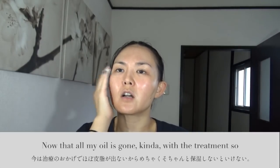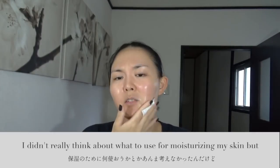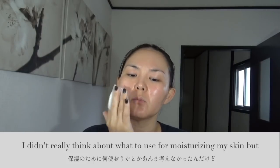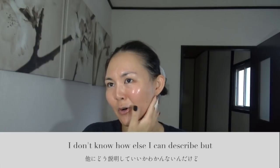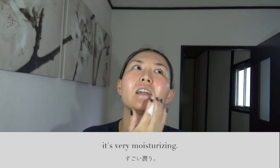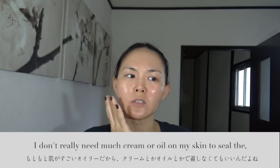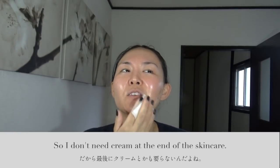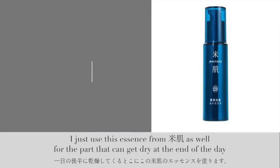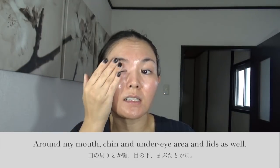Now that all my oils are kinda gone with the treatment, I have to moisturize the shit out of my skin. I didn't really think about what to use for moisturizing my skin, but it just works for me. I really like it. It's really moisturizing. I don't know how else I can describe it. Since my skin is originally very oily, I don't really need much cream or oils on my skin to seal the moisture. What's the word? I don't know. So I don't need cream at the end of the skincare. I just use this essence from My Hada as well for the parts that can get dry at the end of the day, around my mouth, chin, and under eye area and lid as well.